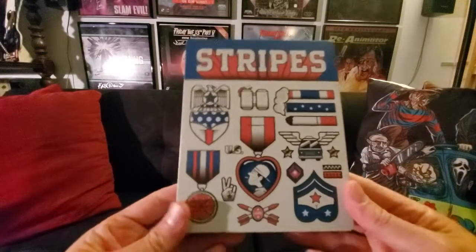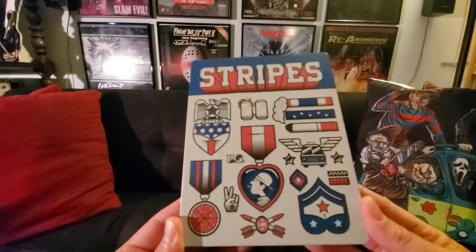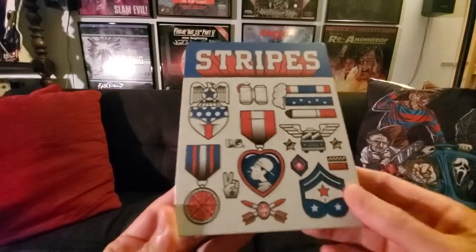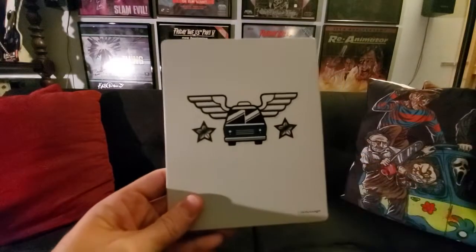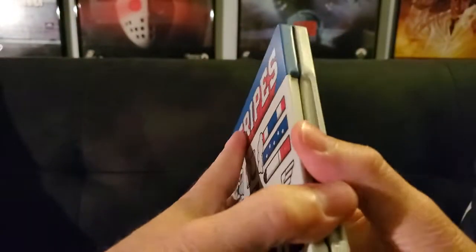And it's the Stripes Steelbook. I don't own Stripes on any format, so I definitely went and snagged this one. Like I said, it was a really decent price. Kind of limited in the special features.